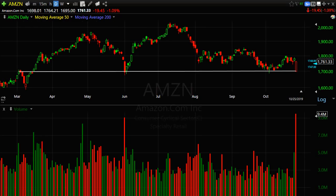So there's the pattern. Over here, volume on the decline from the top of the left shoulder is pretty high. You don't get a good rally here on volume on this rally. And check out the decline. Volume is high again. And over here, volume is just kind of big and nasty. This was earnings. So this neckline is about 1,700. A break of that neckline would have a target of about 1,400 for Amazon.